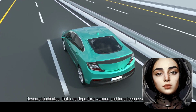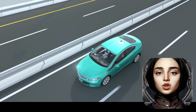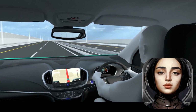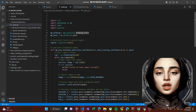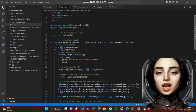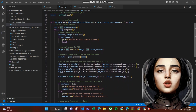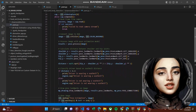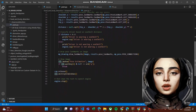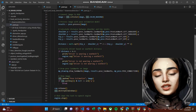Enhanced driver experience. By adding these safety features, the code uses the MediaPipe library to perform pose estimation on a camera stream and uses the results to classify whether the driver is wearing a seatbelt or not. The mp_drawing and mp_pose modules from the MediaPipe library are imported to provide visualization and pose estimation functionality. The math module is also imported for mathematical operations. The code initializes a text-to-speech engine using the pyttsx3 library and loads a pose estimation model using the mp_pose function. The camera stream is then started using the cv2.